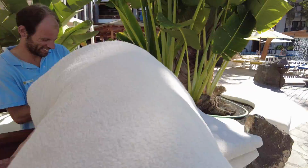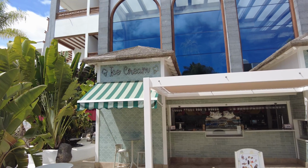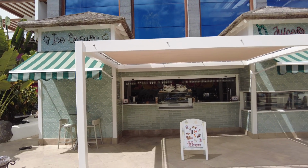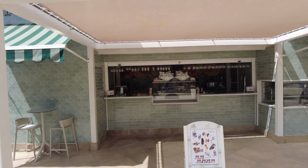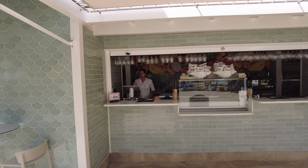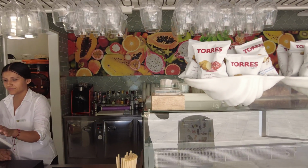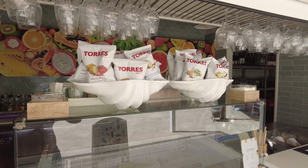Everything's super simple. You hand over your cards and you get your fluffy towels ready for a pool day. Now on site downstairs around the pool is a sort of pool bar that does ice cream, snacks and drinks throughout the day. And there really isn't a shortage of staff here. Everywhere you look, there is somebody there to help, assist, and basically wait on you hand and foot.